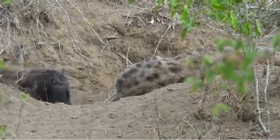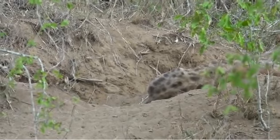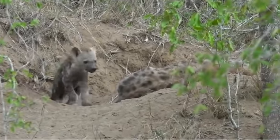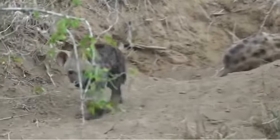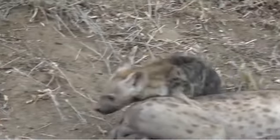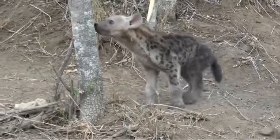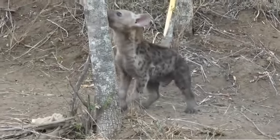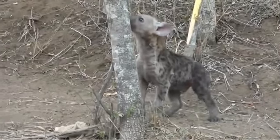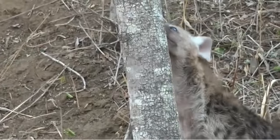Have a look, that youngster very brazenly has decided to go into that entrance of the den. It's not necessarily the case that all the tunnels inside this particular den site join up with one another. In actual fact, I'd even go as far as to say that they probably don't. But baby hyena will quite often excavate their own tunnels in the mound and will use them as bolt holes just in case predators like lion and leopard or other hyena come and try and prey on them. It's a tambuti tree.